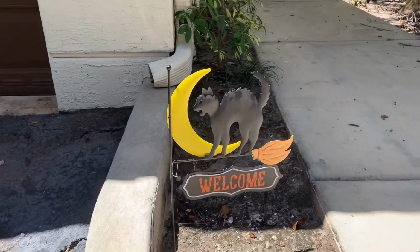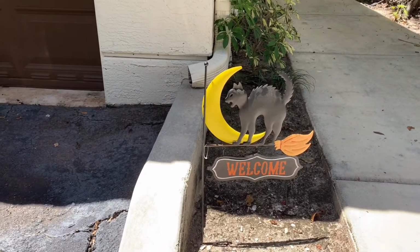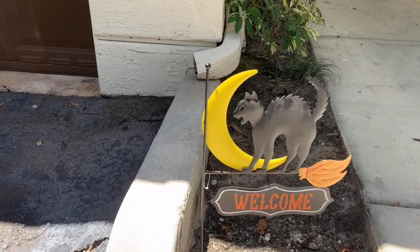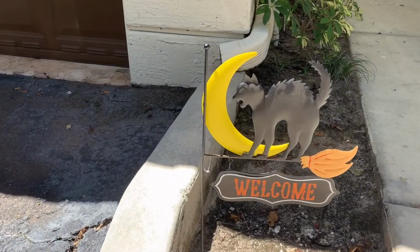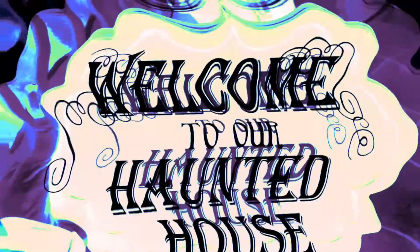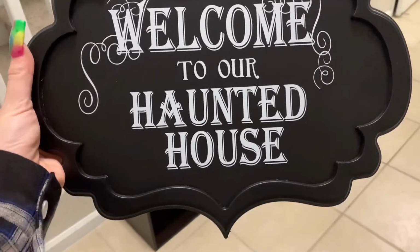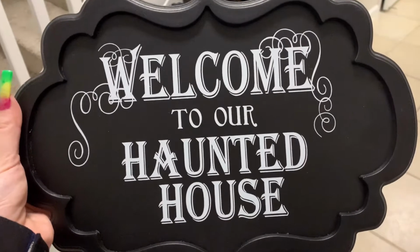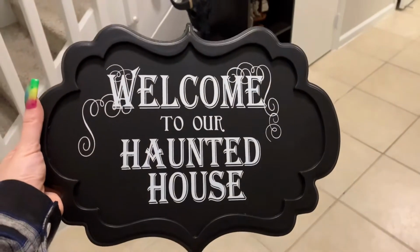Fourthly, we have this cute little metal welcome sign with a black cat on a broom with a moon in the background that you stick in the ground outside. I put mine right at the entrance of my sidewalk. Last but not least, we have this welcome to our haunted house sign that I'm going to put up at the entrance of my doorway. It's so cute.